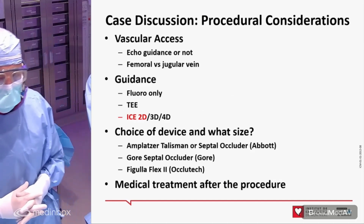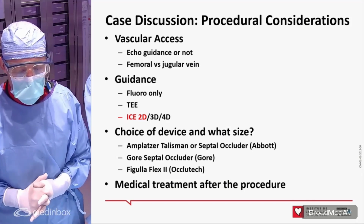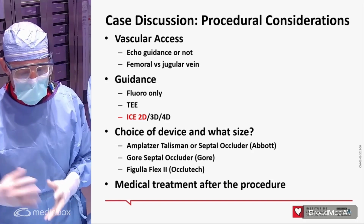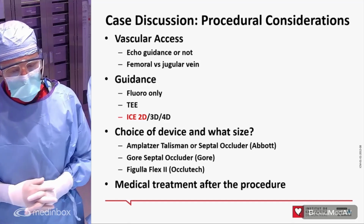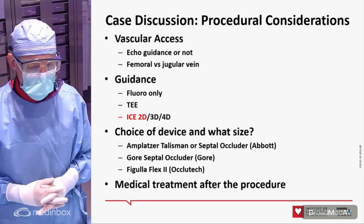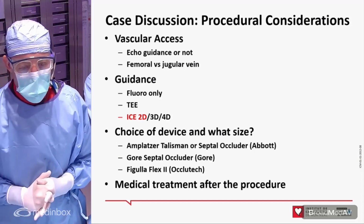So in terms of procedural considerations, you can discuss the vascular access. Is it going to be echo guidance or not? For us, it's typically echo guidance for the vascular access always. We want to avoid the artery. Or should we come from the leg or from the neck? It's certainly possible to go from the neck, but typically we are going almost always from the leg. We can discuss also the guidance: only fluoro guidance, TEE guidance, or intracardiac echo guidance. And for intracardiac echo, we have the option of 2D, 3D, and 4D, which is not absolutely needed in a case like this.